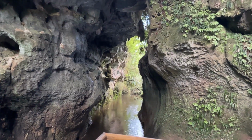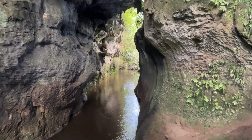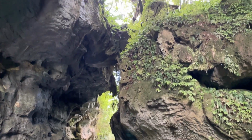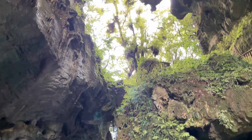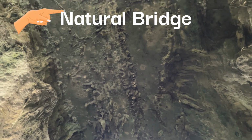Natural Bridge consists of two rock arches formed by the Mangapohue stream in the Marokopa River Valley near Waitomo, New Zealand. The 17-meter high limestone arches are a remnant of an ancient cave system.